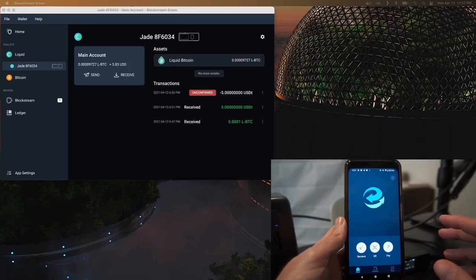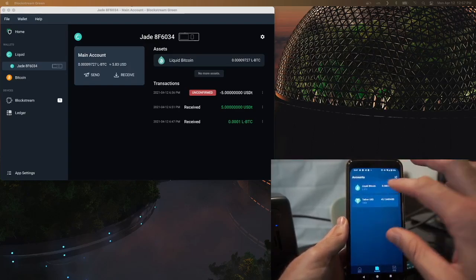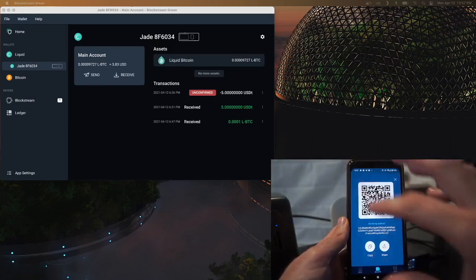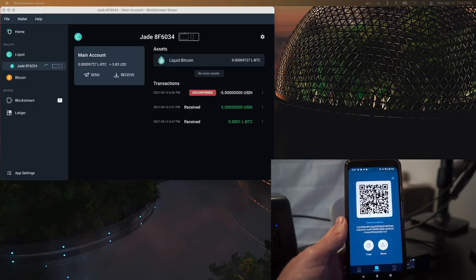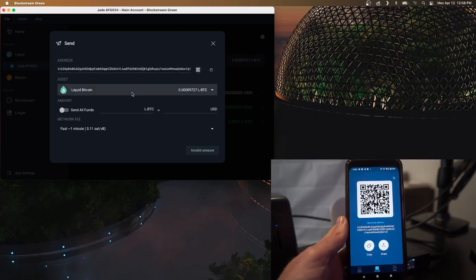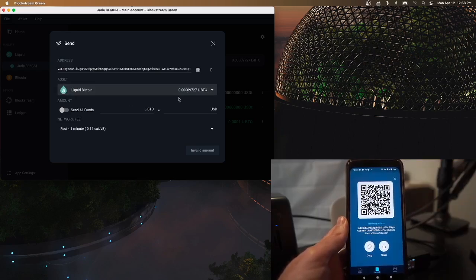So once again, within Sideswap, you can either hit receive or go to your accounts and specify. Let's try that way. We go to Liquid Bitcoin and hit receive there. There's our address. Again, off screen, I've already copied it into my clipboard. So all we do is within Blockstream Green, we hit send. We paste in that address. We choose our asset, which is Liquid Bitcoin. And now that's the only asset sitting in there.